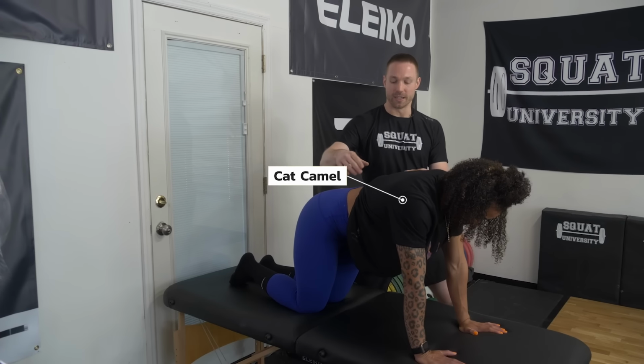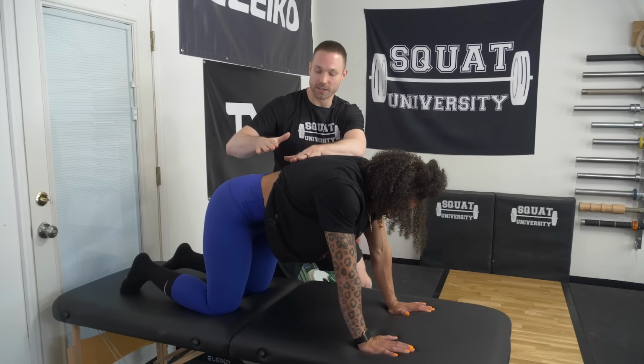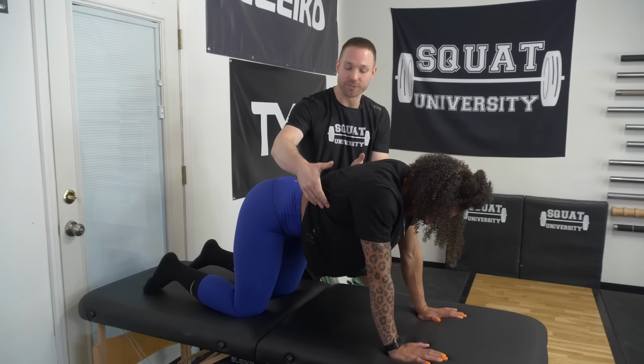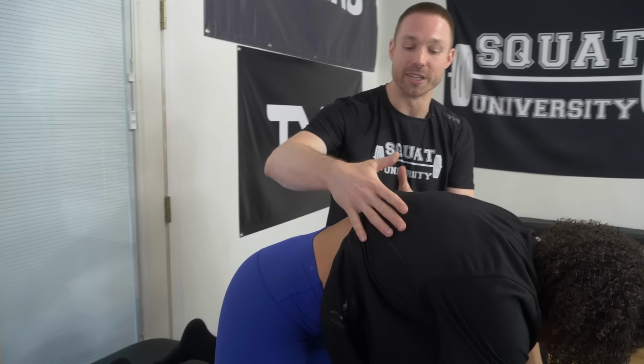So here's two things that I want you to do instead of hanging. The first one is called a cat camel. Now what we're gonna do right here is pull up this way. So you're gonna arch your back here and then go down nice and slow. And what we're doing is we're moving the spine through a range of motion into flexion and into extension. Nice and slow, going about 3 seconds through each cycle.